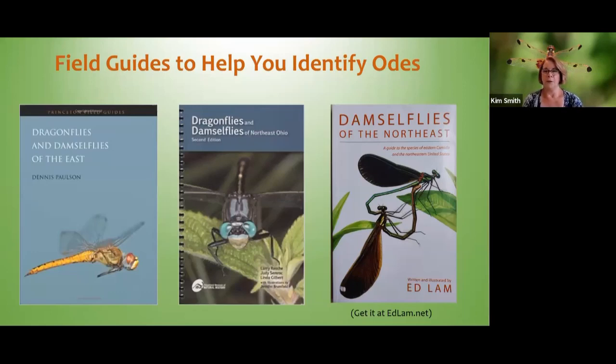And then on the right is Damselflies of the Northeast. For years, I have been telling everyone I know to get this book, because it's only 95 pages. It has beautiful drawings by the author, Ed Lamb, of every possible variation of every damselfly there is. But the problem is, that one is on Amazon for about $50. The author, Ed Lamb, was selling it on his website for $20 for years, and I just found out that he's apparently run out of them. So if you want to get that, you might have to try and find a used copy or wait for him. I think he's looking into a reprinting of it, but it's a really great book.